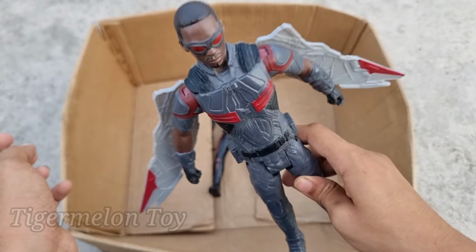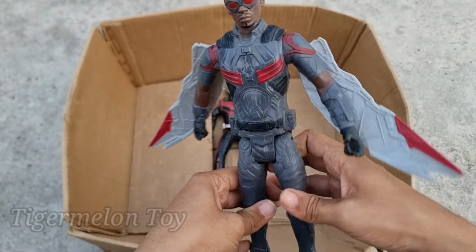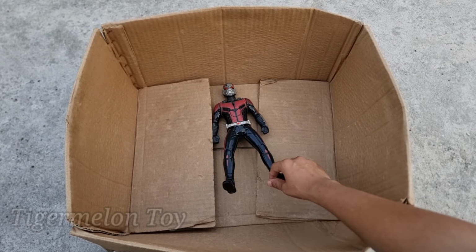Wow, guys, Falcon is looking very cool and amazing superhero, guys. Look at the red goggles, guys. Look at the technological mechanical wings, guys. This is a flying man, Falcon. Wow, he's very amazing. Now, only one left in here, guys.